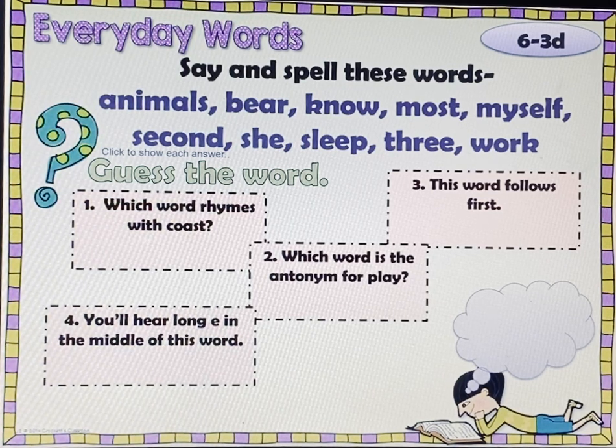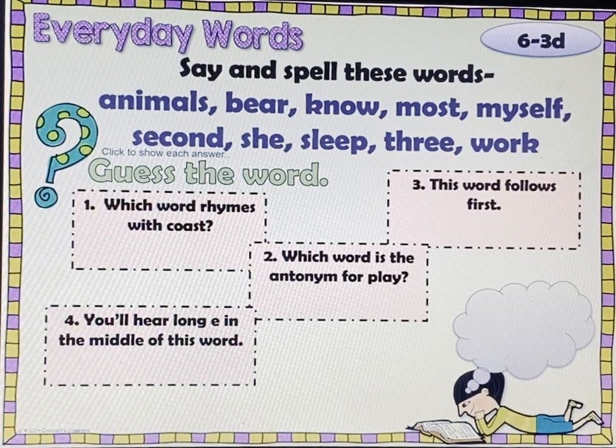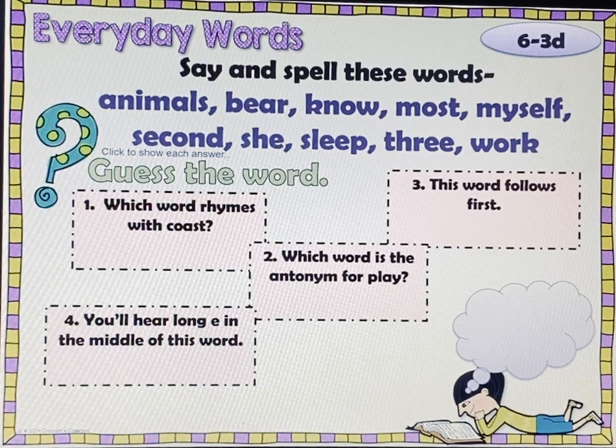Which word rhymes with coast? Look up here. Which one rhymes with coast? It's going to have an ost sound at the end. Coast, ost. Which one has it? Pause if you need more time for any of these. You should have got most, most and coast.